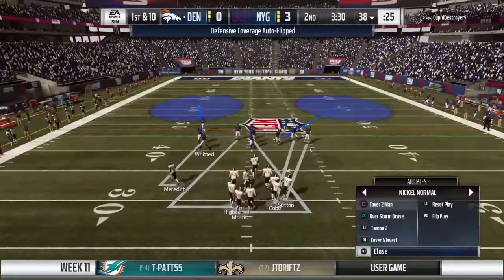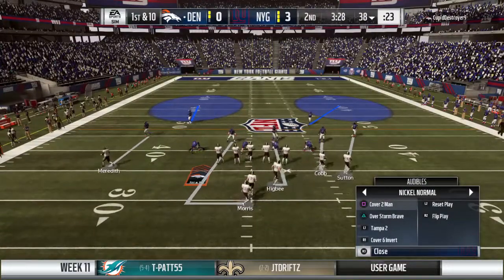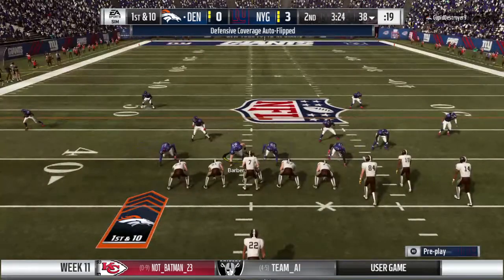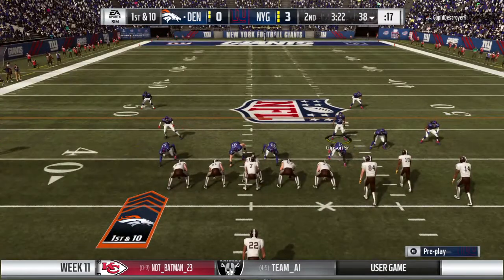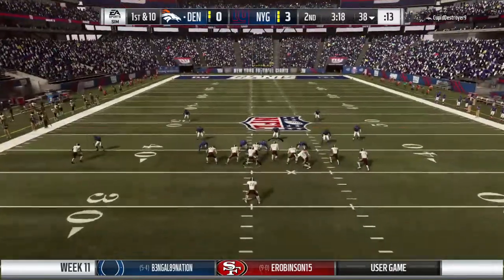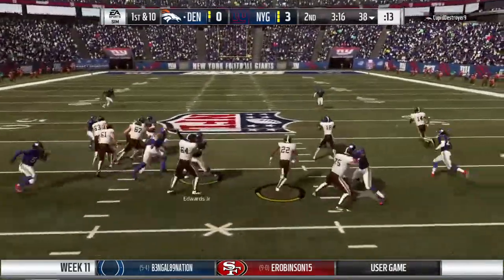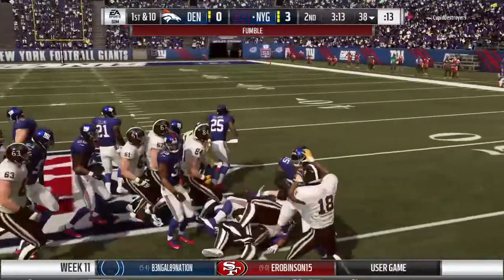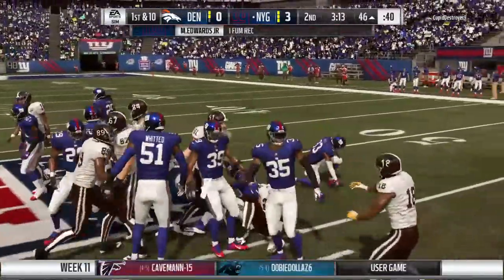So here's a 1st and 10 at the 38. Back 99 Philly, here we go. Set, 319. 319. Right back to him on first down. Morris fighting. He lost the football. And who's got it? The Giants.